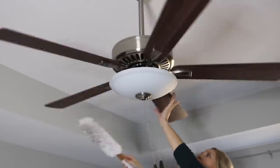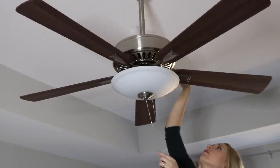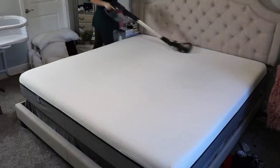But while those sheets are washing, I'm gonna go ahead and work on the rest of the bedroom so that by the time those are washed and dried, they will be ready to put back on the bed.